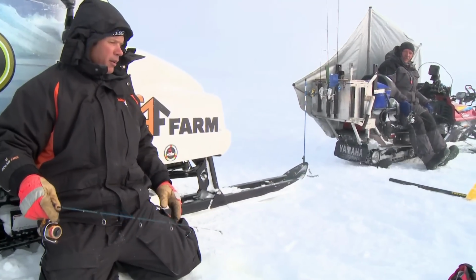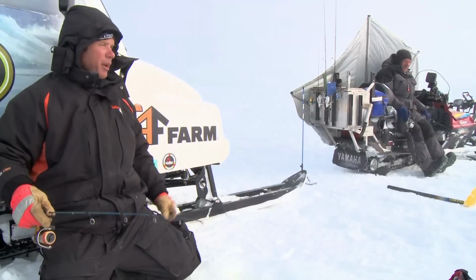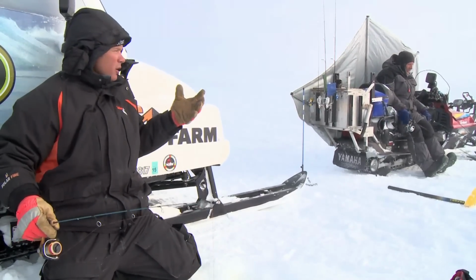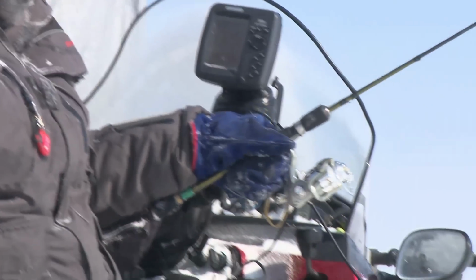Get him. Keep working your lure up. I tried to do that and he just spooked out of there. Oh, I got one on me here. Catch that big bugger. That was good to see. That was a nice big red line.